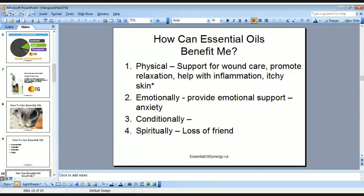Emotionally, essential oils are great to provide emotional support, to help with anxiety, to help you have the feelings of being calm. For example, again, lavender is one of my go-to things. If I'm feeling unable to sleep, I often put a dab of lavender on my neck, just below my ears, and that helps me get to sleep. The smell of that helps to relax me, and it just helps me keep calm.